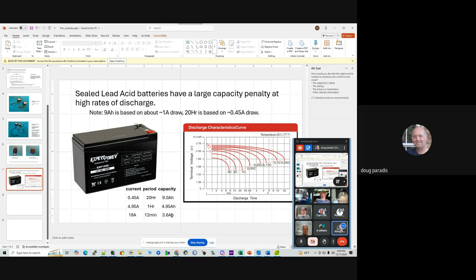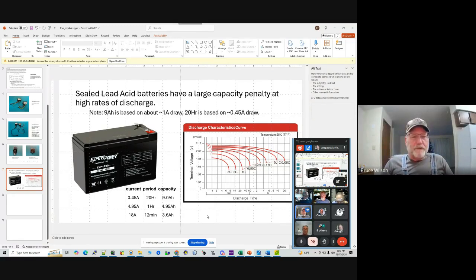So, the RC style LiPo batteries beat it on weight. They beat it on current, being able to power large currents. The only disadvantage to them is you have to treat them with a little more respect. This one, generally speaking, is very simple, but it's not really the best battery for this. Okay, so anyway, that's great to know. So yeah, I'm going to have to switch batteries.